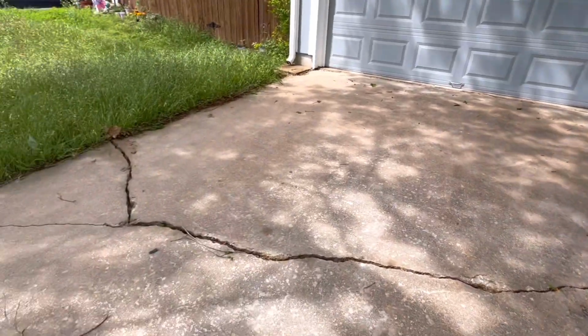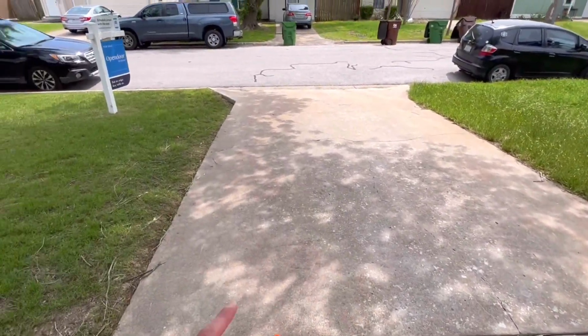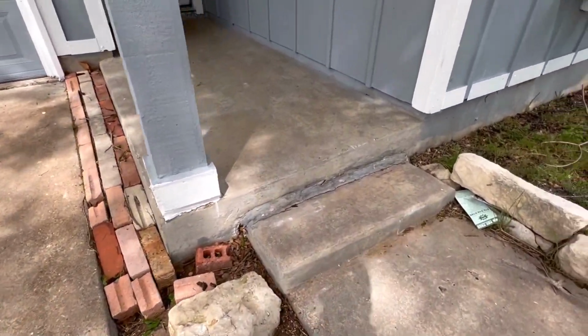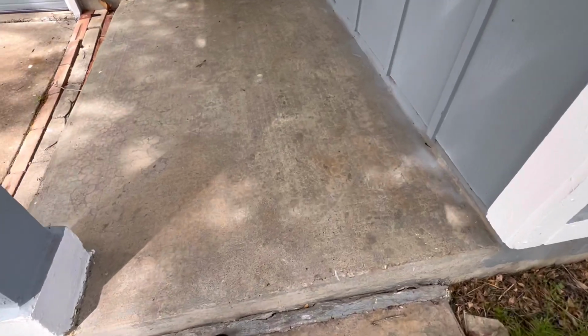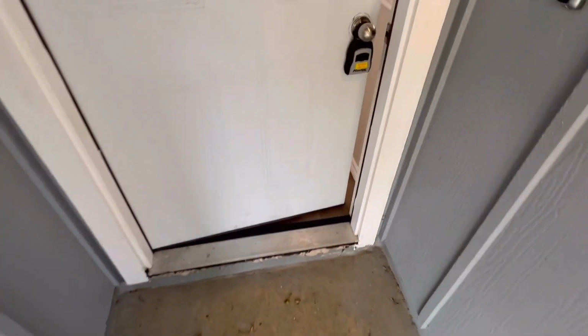As is the case with a lot of these properties, get a bit of wiggling around in the slabs. We got some cracking in the driveway. You can see the front steps have fallen off. But if you put enough, what is that, glue on there, it'll hold, no problem.